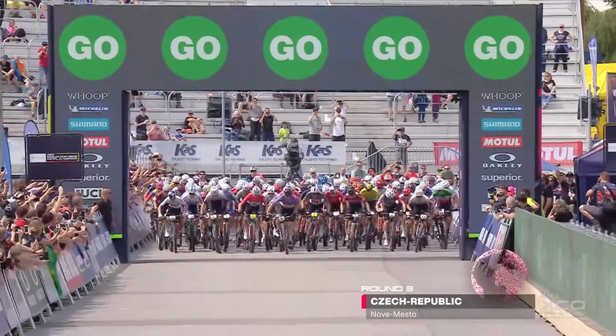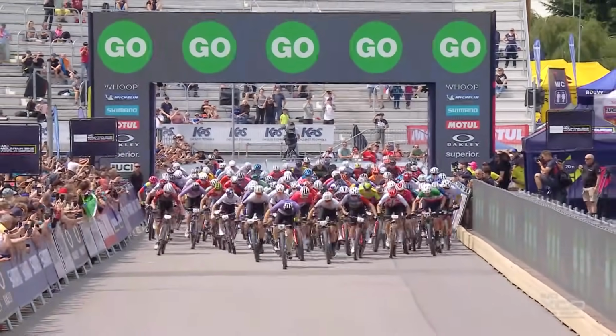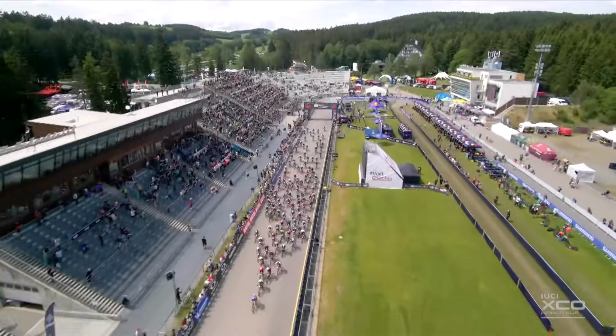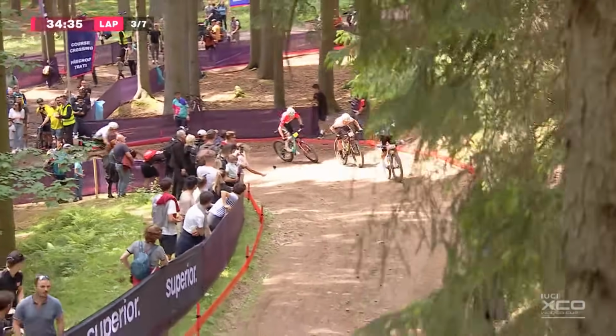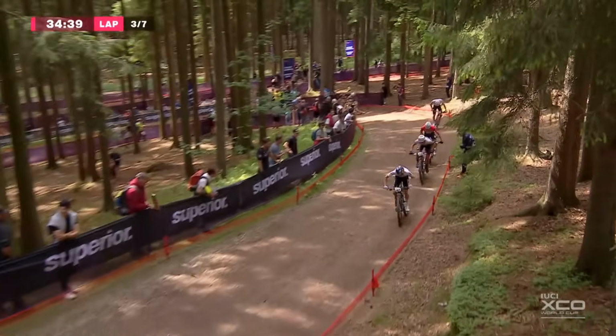And green, they go, and it's Lucas Schwarzbauer who blasts off and leaves them all in his wake. Filippo Colombo slots in behind him. Koretsky looking good alongside Alan Haverly. Does look like it's diving through a lot of its suspension travel, but here's an attack from Tom Pidcock now. Tom Pidcock round the outside of Victor Koretsky and Nino Schurter.